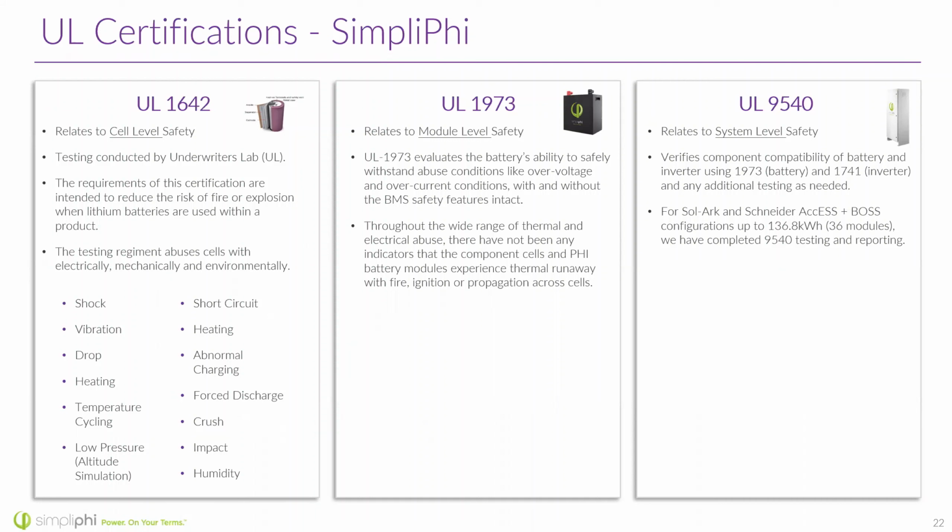So again, 1642 relates to the cell level. And this really tests for things like shock, vibration, drop, heating, temperature cycling, low pressure, short circuit, forced discharge, crush, impact, and humidity. 1973 is that battery level, where we can see how the batteries are all put together, the testing there. And then 9540, how the system interacts, could be with a charge controller, with the inverter, with the battery, all in one, maybe in an enclosure. It doesn't actually need to be, but how those interact with each other for a little bit extra safety.